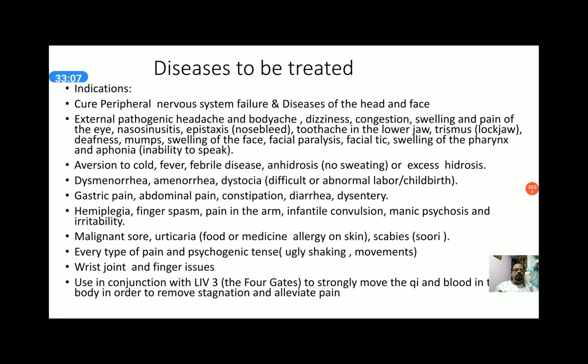Aversion to cold, fever, febrile diseases, sweating, excess or low sweating, or totally nil sweating, it will take care of that. Dysmenorrhea, amenorrhea and abnormal labor, difficulty in childbirth. When you have difficulty in childbirth, apply LI4, it will give you a wonderful result.